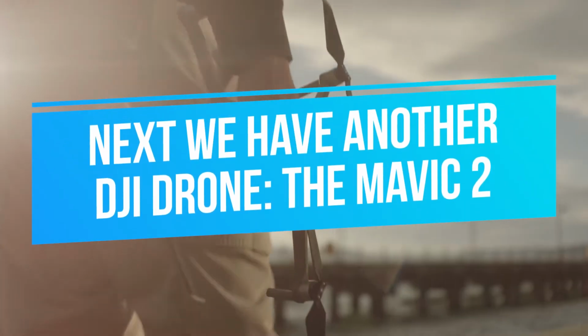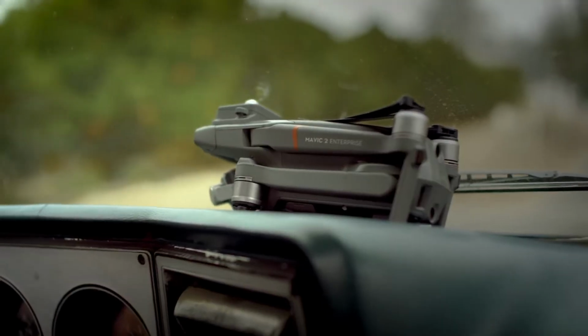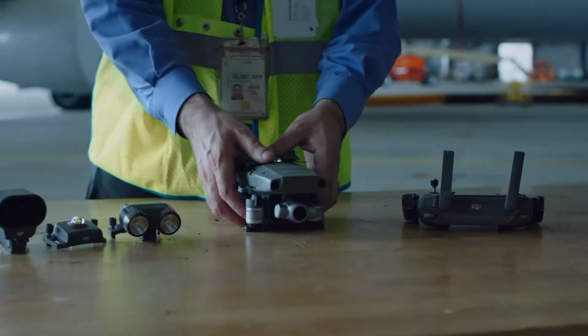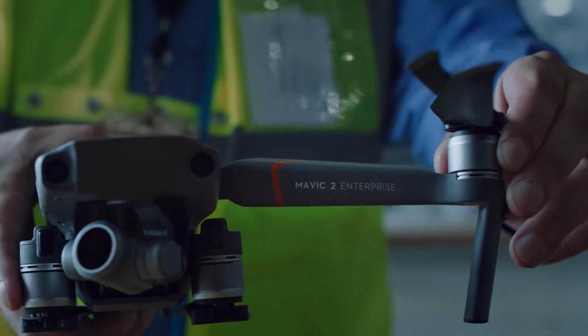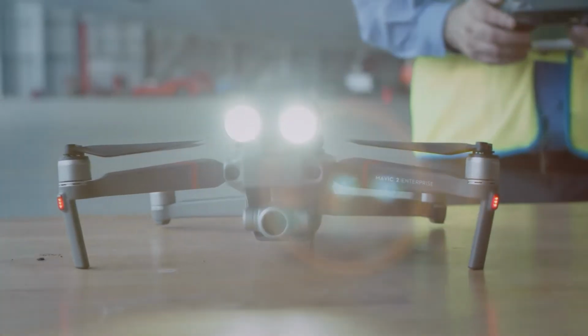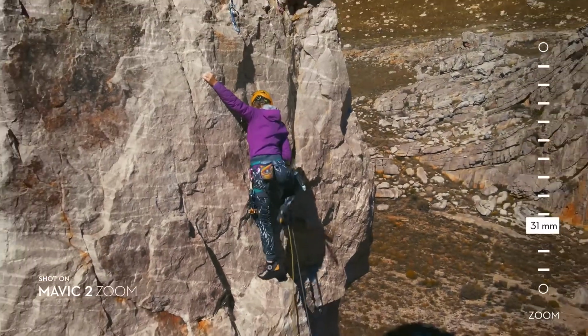Next, we have another DJI drone, the Mavic 2, and compared to the original Mavic Pro, this drone features a brand new 1-inch CMOS sensor that has an active sensing area 4 times more effective. The large sensor also means better performance in low-light environments, with a more extensive ISO range, of which the max was lifted from 3200 to 12,800.